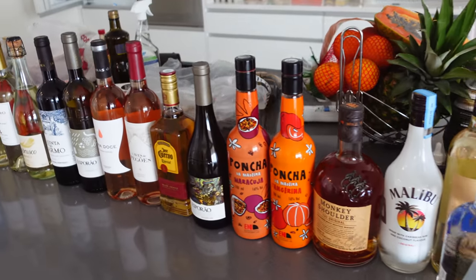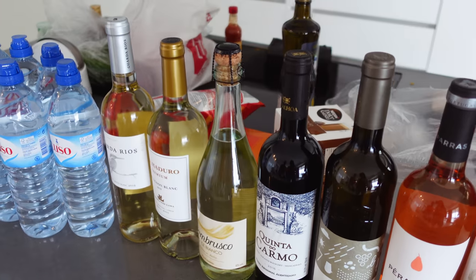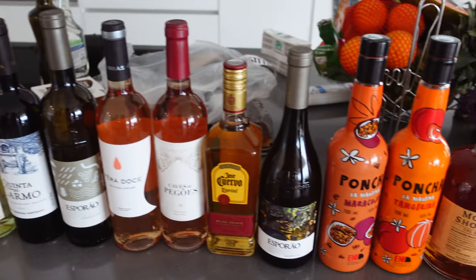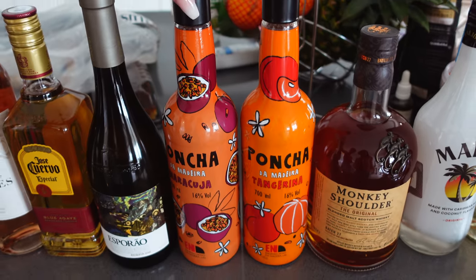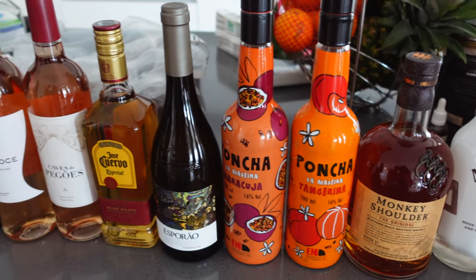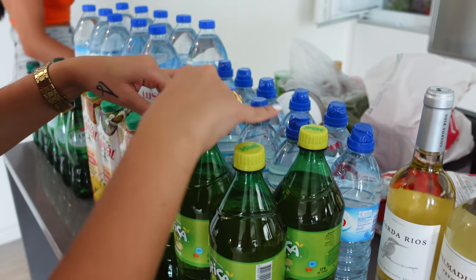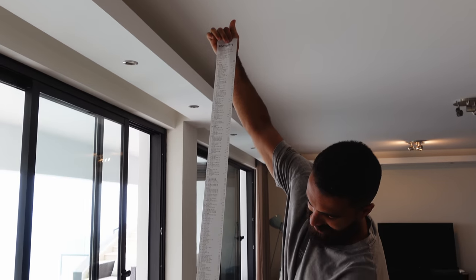We have so much stuff. So this is our drinks selection for the next 3 days. We definitely went a little bit crazy. As you can see, we might need more actually. I don't think so. I'm excited to try this poncha. Oh, it's really nice actually, and it's quite strong for a little drink. Yummy. All the waters. Nice. This is the bill. It goes up to the ceiling.